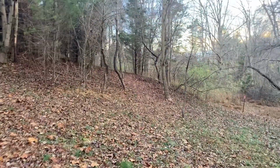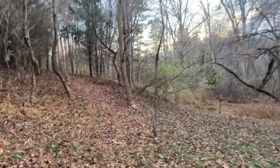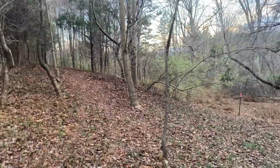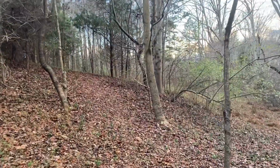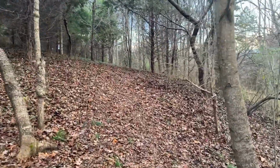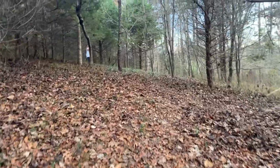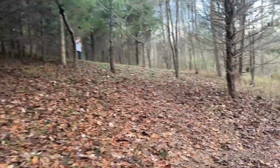I'm pretty much done clearing. It took 2 years to do it, but I'm done clearing. Now I'm just maintaining, and I'm trying to make it a little better by cutting the vines that are near the trails, because they kill the trees.